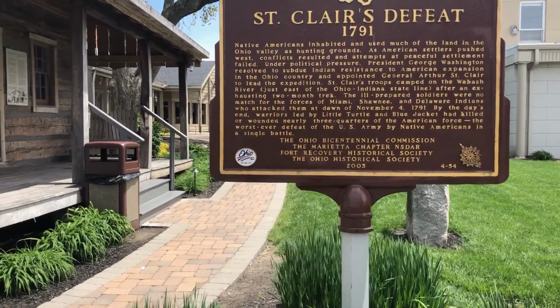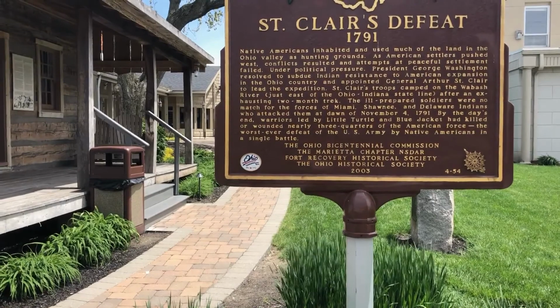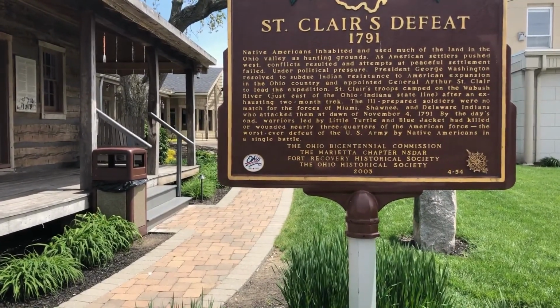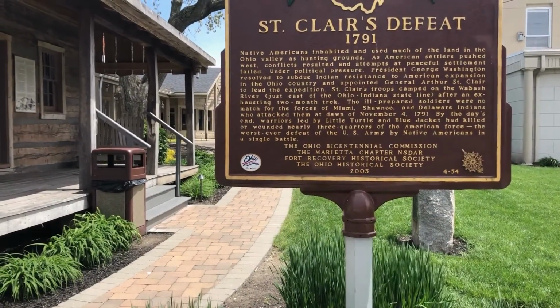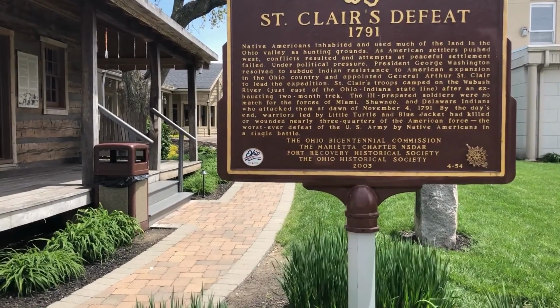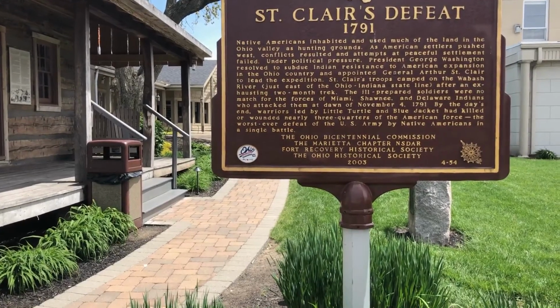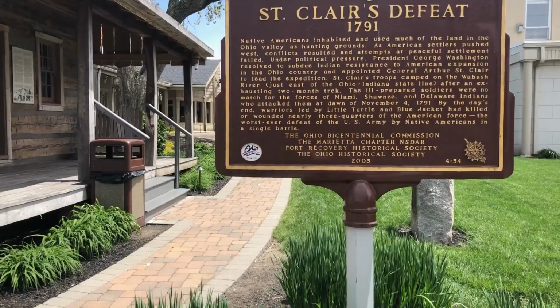After an exhausting two-month trek, the ill-prepared soldiers were no match for the force of Miami, Shawnee, and Delaware Indians who attacked them at dawn of November 4th, 1791. By the day's end, warriors led by Little Turtle and Blue Jacket had killed or wounded nearly three-quarters of the American force, the worst ever defeat of the U.S. Army by Native Americans in a single battle.